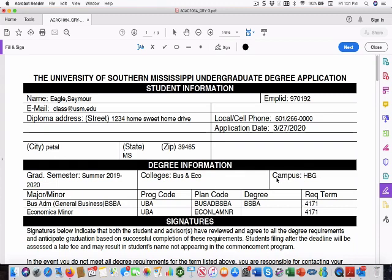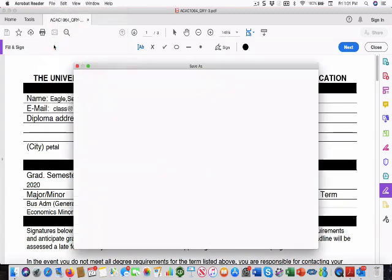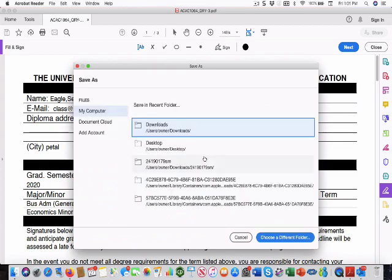You can save it on your computer, you can save it in your cloud account, whatever the case may be. But you definitely want to keep a copy of your application before you email it. So you're going to go to save. Save as. You're going to pick where you want to save it. You can anywhere you want to. I'm going to put it on my desktop.